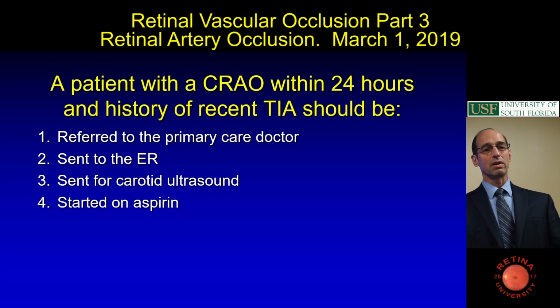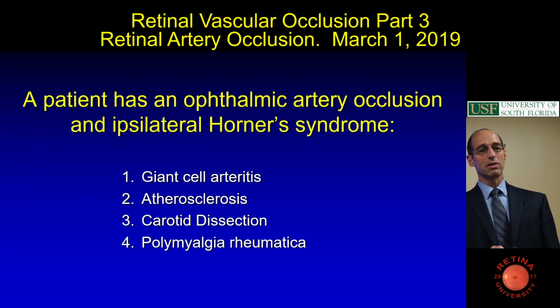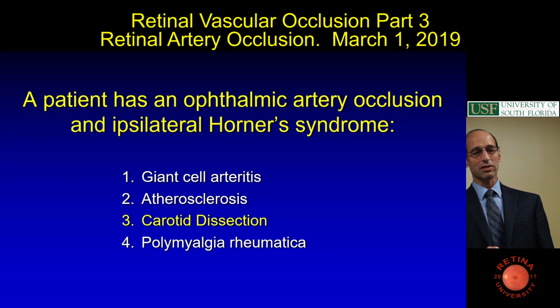Within 24 hours of a history of TIA, what should you do with them? Send them to primary care, send them to the ER, send them for an ultrasound, or start them on aspirin? Yeah, ER. Which ophthalmic artery occlusion comes with ipsilateral Horner syndrome? Dissection. Yeah, dissection. Good. Okay, that's all. Good job.